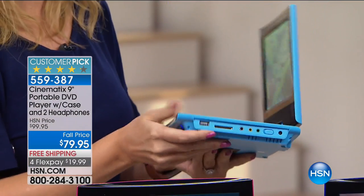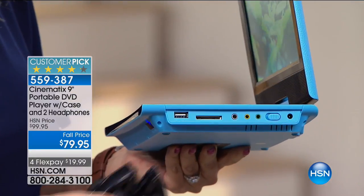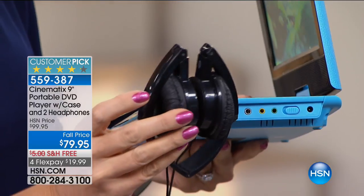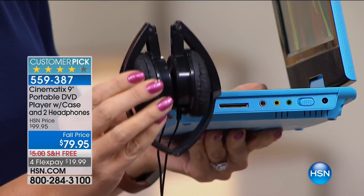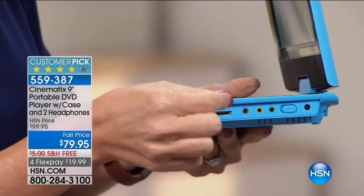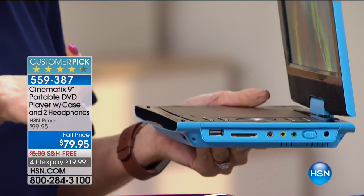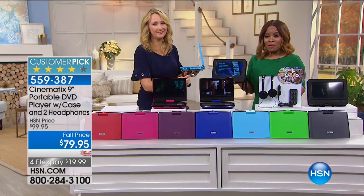And look at the ports over here. Dual stereo headphone jacks, and we are including these collapsible, soft, plush, cushy earphones. Two sets of these, so now two people can listen privately without that little splitter piece we used to include that everybody lost. Absolutely. So we've completely upgraded you, but this is the lowest price that we've ever offered.